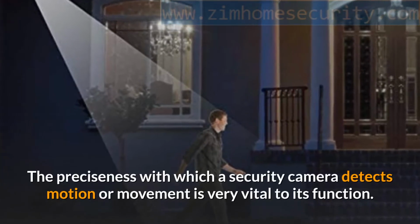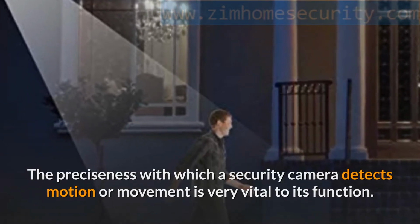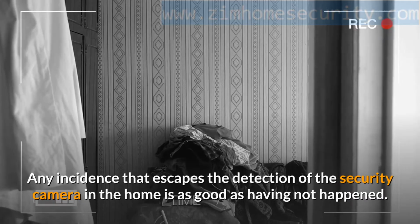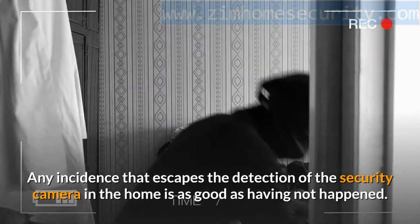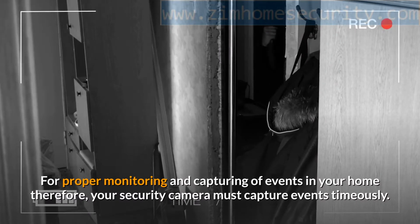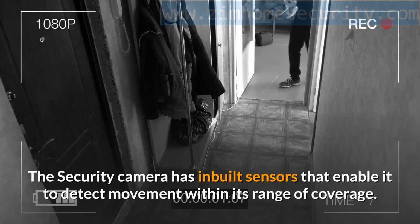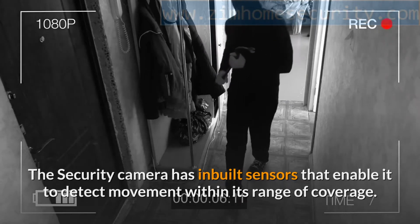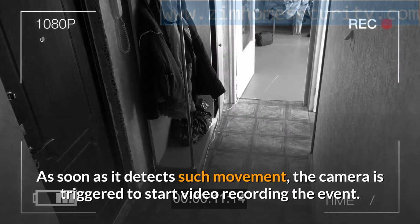The preciseness with which a security camera detects motion or movement is very vital to its function. It is what the camera detects that it can capture and record. Any incident that escapes the detection of the security camera in the home is as good as having not happened. For proper monitoring and capturing of events in your home, therefore, your security camera must capture events timeously. The security camera has inbuilt sensors that enable it to detect movement within its range of coverage. As soon as it detects such movement, the camera is triggered to start video recording the event.